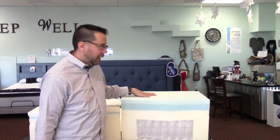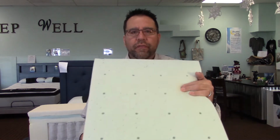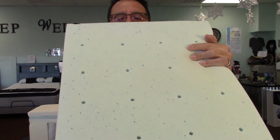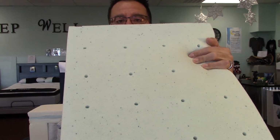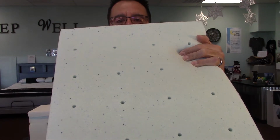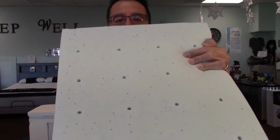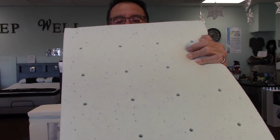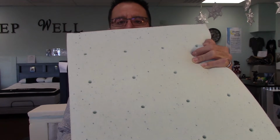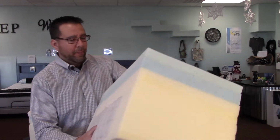So now we go into the newest and most improved version of memory foam, which is still a gel memory foam. There's little gel beads in here. There's also, as you can tell, there's holes in there so that way airflow can get through. What's more important than airflow in a mattress? Nothing. Airflow is super important, because what happens is air allows the heat to move. It allows air to flow through and the heat to be moved. So that is key in memory foam, okay?